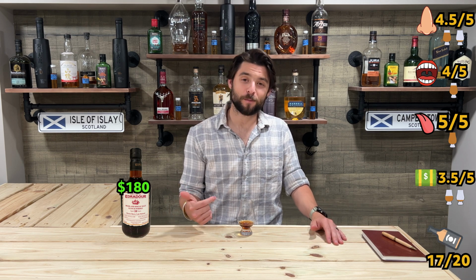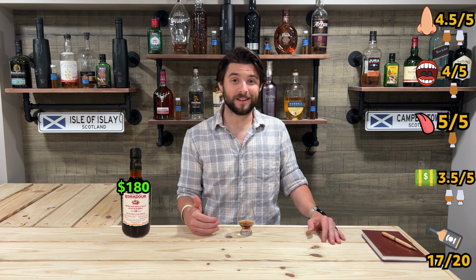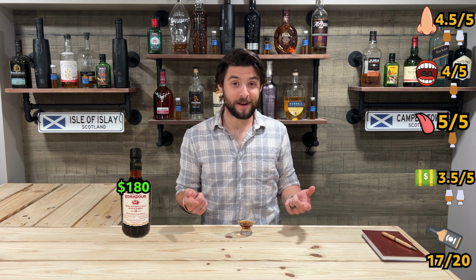Okay, so overall, 17 out of 20. That's a good score. This is a good bottle. It's a little steep, but other than that, this is a very solid experience. I enjoyed it a lot. I do not think the wife's going to like it, but we can all have fun with the reaction later.